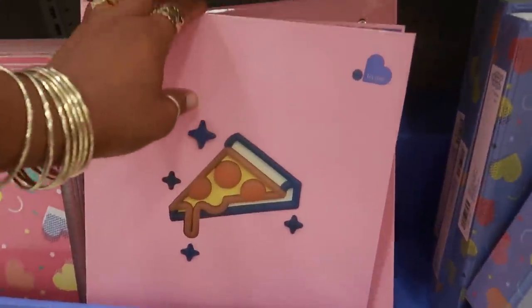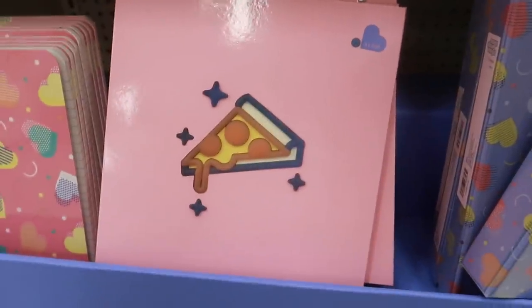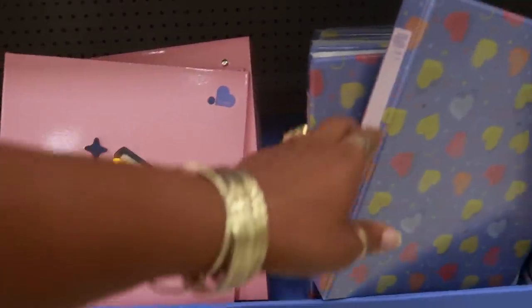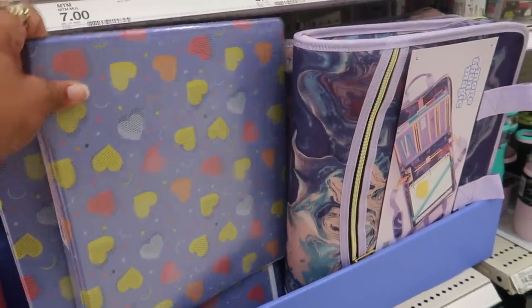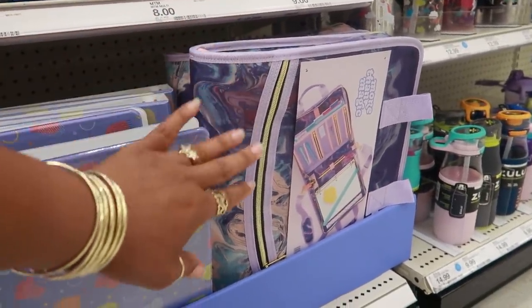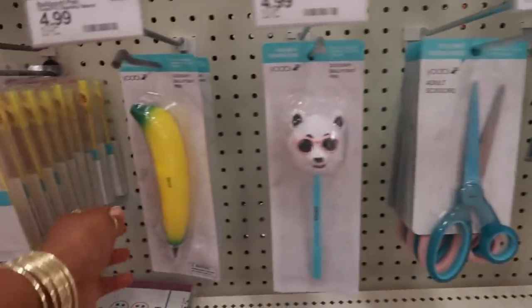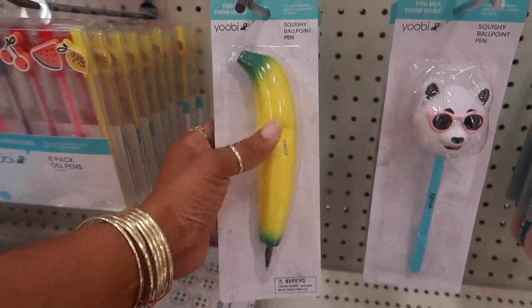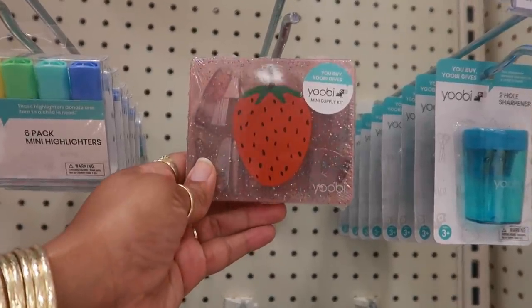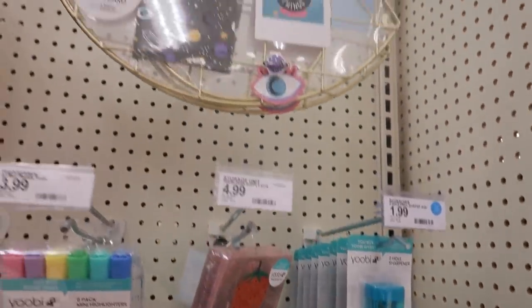Notebooks down here. You even have a binder that lights up. Look at that. That's cute. So you don't turn it on or turn it off, it just goes off after it blinks a few times. And that big old folder for $22. Squishy ballpoint pen, $4.99. Some scissors. Look at that pen. It's squishy. For $5. Highlighters. This is a stapler set or a mini supply kit for $5.